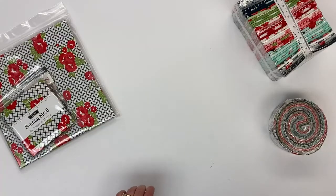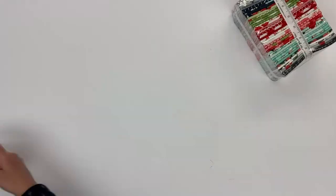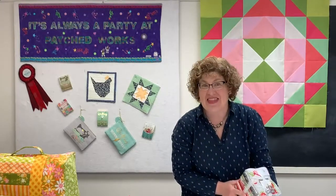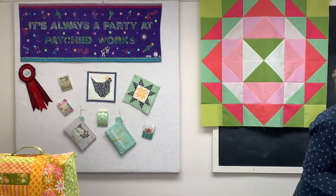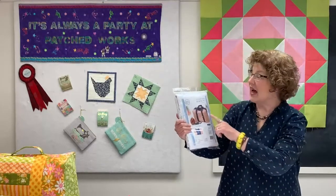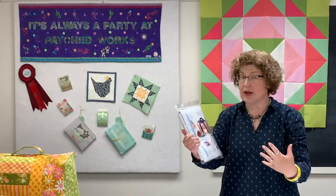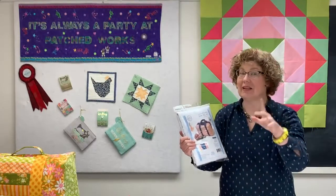Next, I would like to show you a fun project that we made out of our Sunday Stroll fabric, and it is one of the three new products that we have from June Taylor. So the new product is the insulated lunchbox sewing kit. Okay, so it's a sewing kit, kind of like the quilt as you go, but a little bit different.